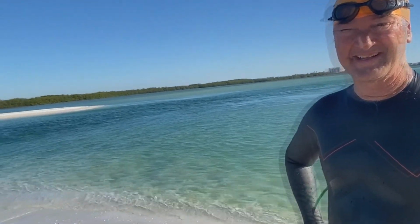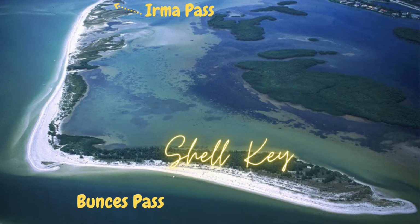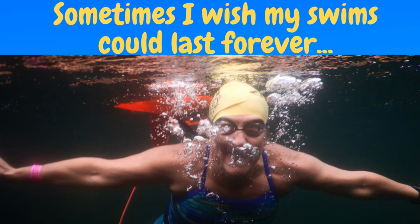I'm having a great time. This is wonderful. Yeah, I'm so glad that I have Ken to swim with these crazy islands, and it's great. On the right side, we saw interesting plant and sea life, and I was looking forward to what awaited us on the left side. After we made it through Irma Pass, I've never felt so free in my life.